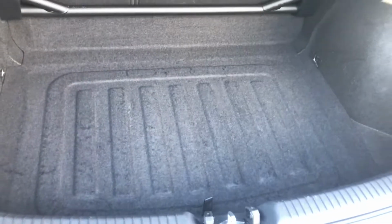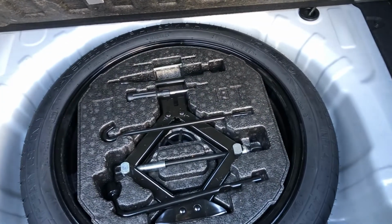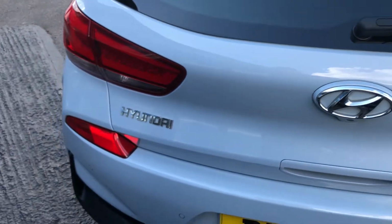You can get a pushchair in there, buggy, stroller, picnic basket, any shopping, anything at all that you might want. And underneath you've got your donut wheel, toolkit, and a little bit more storage if you want it. You have also got coat hooks and a 12-volt charger there as well. Now it isn't an electric boot, it is a push down boot, so do be careful with your fingers.